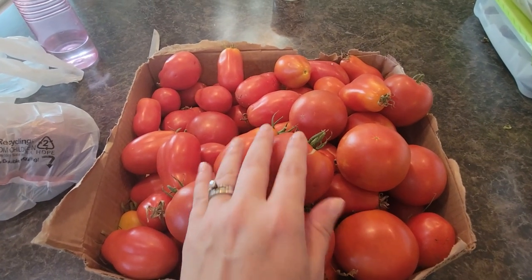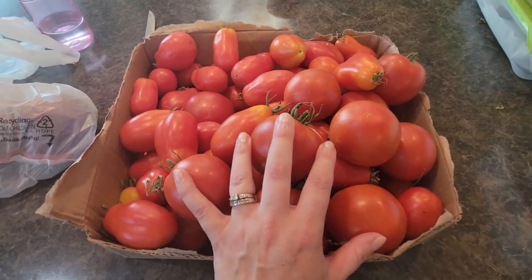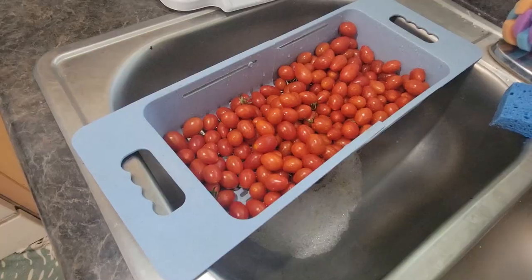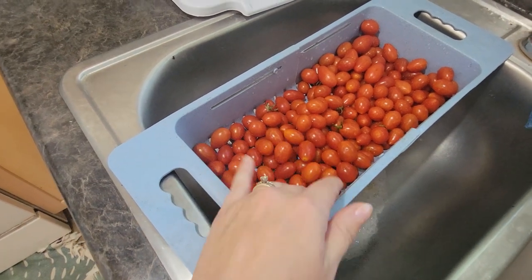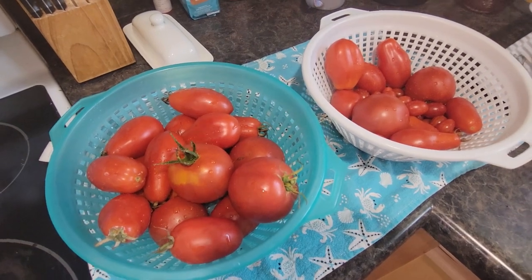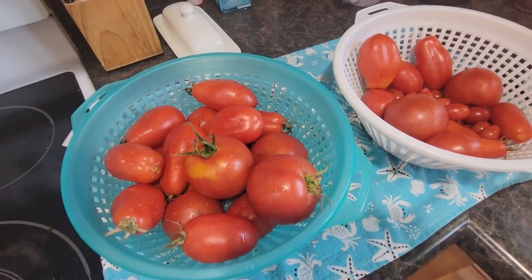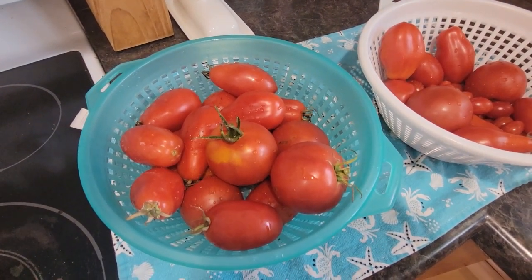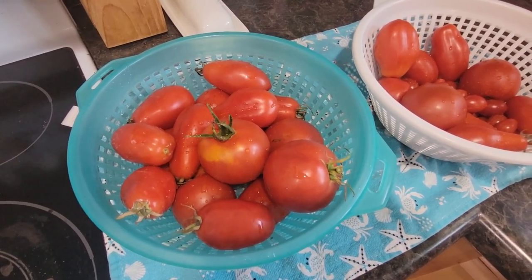Here are a bunch of the Roma and regular tomatoes that we picked from the garden last night. Hubby and kids helped because there was a ton. Hold on, that's not all. Gave these little grape tomatoes a good rinse. There's oodles of them. And then we have these ones. I will link to my homemade salsa recipe. You can make it mild or spicy. I have both versions. Because it's delicious. A great way to use up tomatoes.